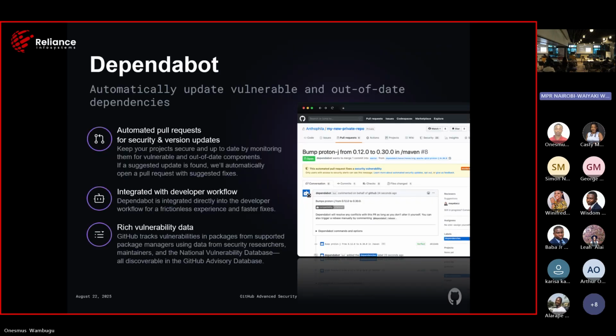So we are going to talk about Dependabot. So Dependabot continuously monitors your project dependencies for vulnerabilities and outdated packages. So with accelerated use of open source libraries, there is increased risk of maybe using a library that is vulnerable. So Dependabot helps us in doing the scan, and it can flag that vulnerability, and it can go a step further to provide a pull request to fix that to the latest updated package.